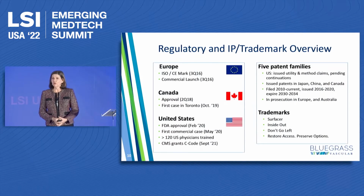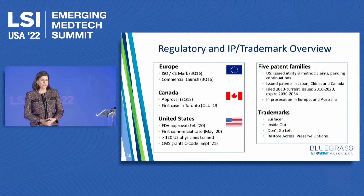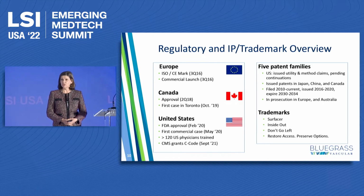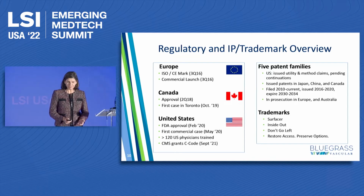I mentioned earlier we've already hit our key regulatory and reimbursement milestones. CE mark was achieved in 2016. We've got Canadian approval. We were able to get our de novo clearance in February 2020. And then last fall, we were able to get a new reimbursement code for our inside-out procedure. We are protected by a number of patents and trademarks.